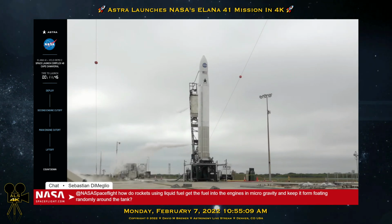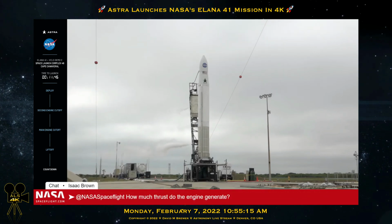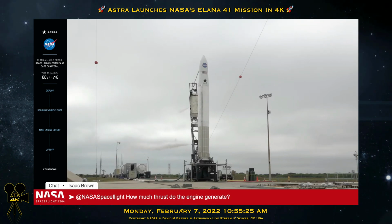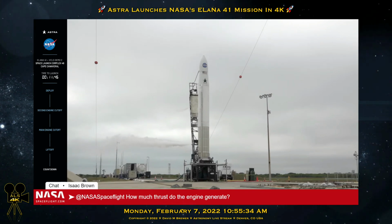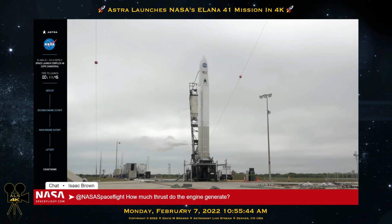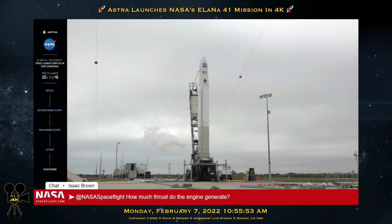And then another engine question. Isaac is asking, how much thrust do the engines generate? And that depends on which engine we're talking about, right? Because there's two. Well, technically there's six. Well, two different types of engines. Right, there's two different types of engines on the vehicle. So our first stage is powered by five Delphin engines, which each produce 6,500 pounds of thrust for a total of 32,500 pounds of thrust on the first stage. They are electric pump-fed engines. And the upper stage is powered by one Ether engine, which is, as we just mentioned, a pressure-fed engine that produces 740 pounds of thrust. And both stages are filled with LOX and kerosene, so we have the same propellants on both stages.